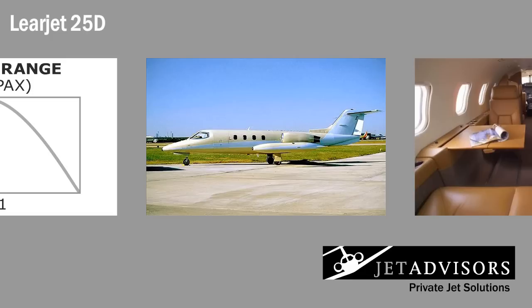In the small cabin light jet category, the Learjet 25D outperforms many of its competitors and all of its predecessors. The aircraft is ideal for traveling short lengths and even accommodates better than most.